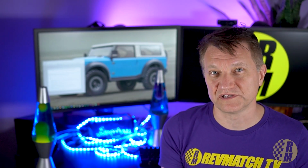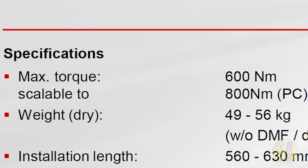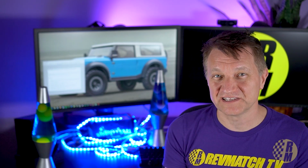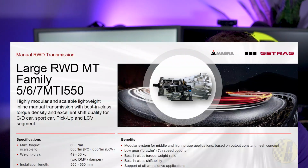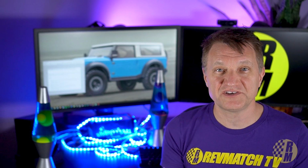And here's the really interesting thing when they talk about the maximum torque. Maximum torque scalable from 600 Newton meters to 800 Newton meters. Let me translate that into English. That is 442 pounds-feet to 516 pounds-feet. That is a lot of torque capacity. And even better, the max trailer gross towing capability, 10,000 kilos. That's about 22,000 pounds. So this is a very beefy transmission.